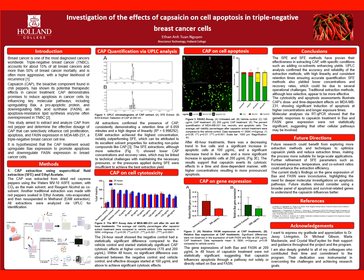Future studies could explore additional extraction techniques to optimize capsaicin yield and reduce extraction time, making it more suitable for large-scale applications. Furthermore, investigations of alternative molecular targets and side effects of capsaicin treatments may reveal new therapeutic treatments in TNBC. Additional research is needed to fully understand the underlying molecular pathways and optimize capsaicin's therapeutic potential for breast cancer treatment.